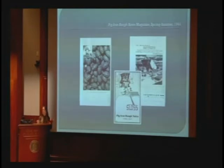So one of the vice presidents decides to publish a quarterly magazine, and it was called Pig Iron Rough Notes. And it went all over the country, and it kept its customers up on what they were doing. And anybody who wanted to talk about their foundry business could publish in this little magazine. It is a fabulous little magazine. There are pictures from the war years, even the advertisements in them are just amazing.